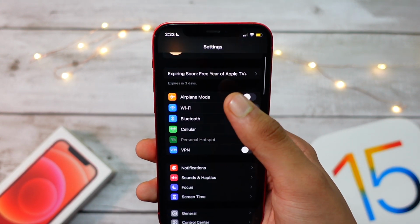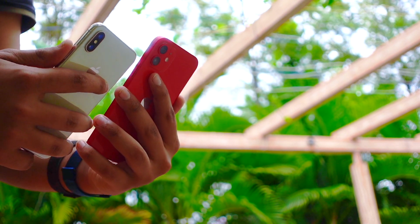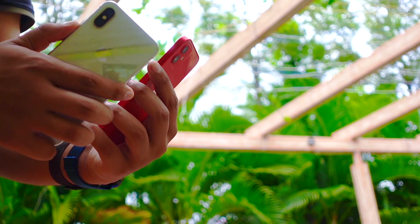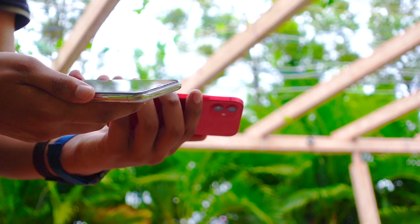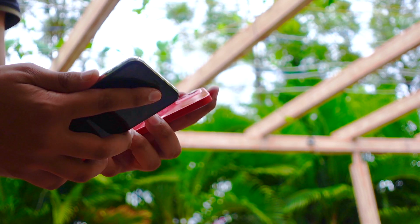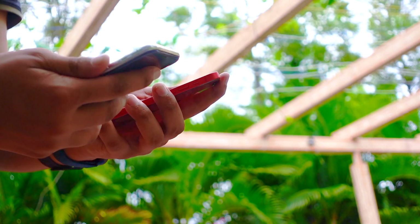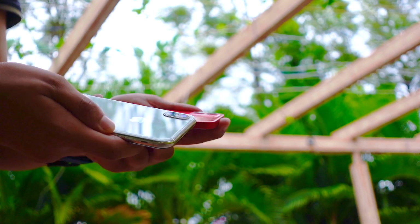This happened last year when I was on the iOS 14 beta. My banking app and all were not working, which was the reason I downgraded to iOS 13. So this year the story is quite different, and I really like that Apple has been focusing more on improving device stability, and the bugs are barely here now.